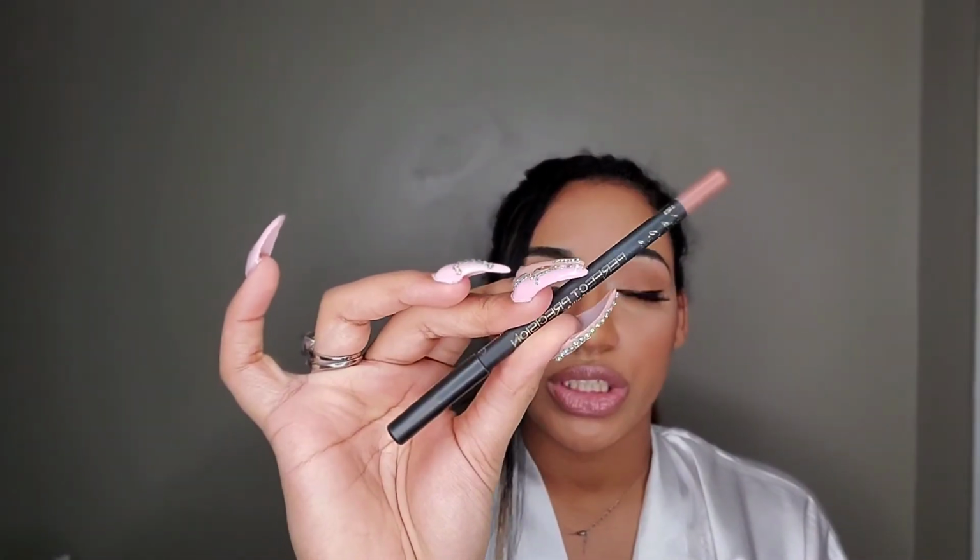Then I have the ColourPop Lippy Pencil in BFF3. I love ColourPop Lippy Pencils. They're my favorite formula by far. This is just like a nice brown lip liner. Really, really pretty brown.